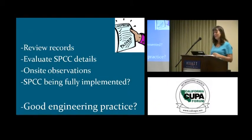There's not really a definition. If you read this guidance document, it'll give you a little bit more information. What I think about good engineering practices, I think about something that makes sense. A lot of us are college educated. Maybe you're very technical. You've gone to some type of trade school, and you kind of have an idea of what makes sense to contain and keep things from spilling into the storm drain or going off-site.